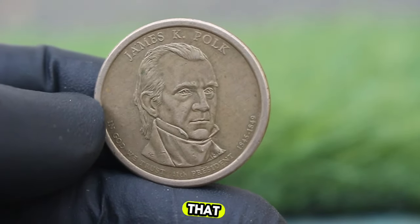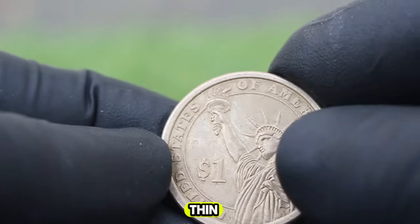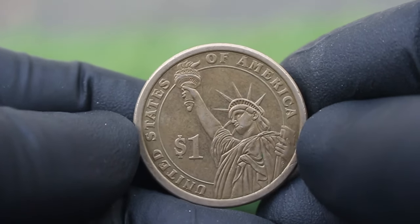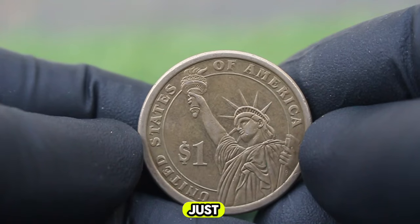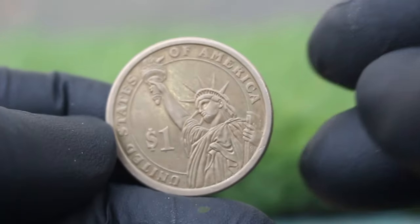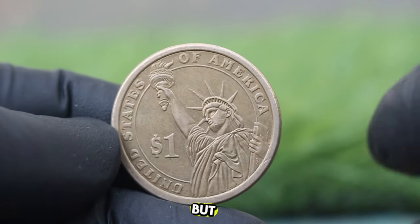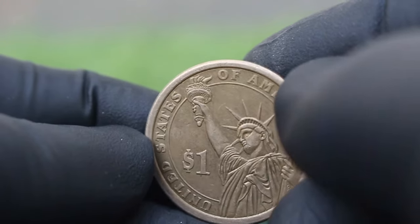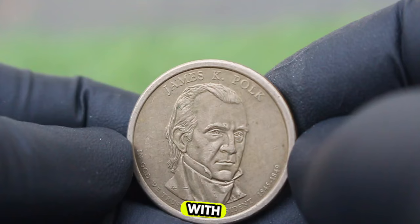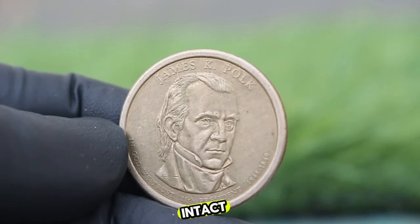Although it's important to note that the underlying coin is not made of solid gold. The gold plating is thin, offering a golden hue, but not the intrinsic value of solid gold. What makes this coin unique is not just the gold plating, but the fine condition in which it exists. The term fine in numismatics refers to coins that exhibit some signs of wear, but are still in relatively good shape. The James K. Polk coin in fine condition means it has been well preserved, with only light wear visible on the surface, ensuring that much of the design detail remains intact.